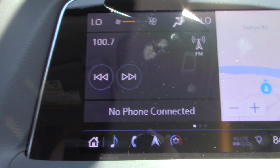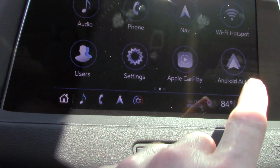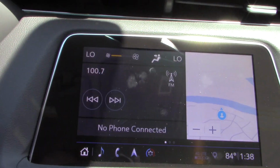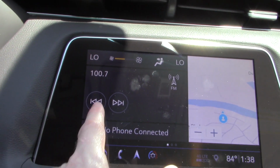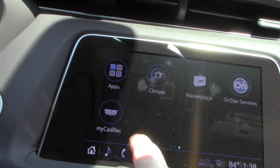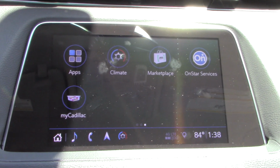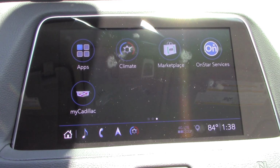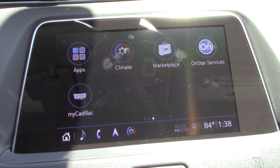You can adjust the radio, and there's several different options here, and all you're just going to do is scroll to get back to your different screens, and that's pretty easy, pretty self-explanatory. All the same things you're used to seeing in the Cadillac vehicles or others you may have driven.